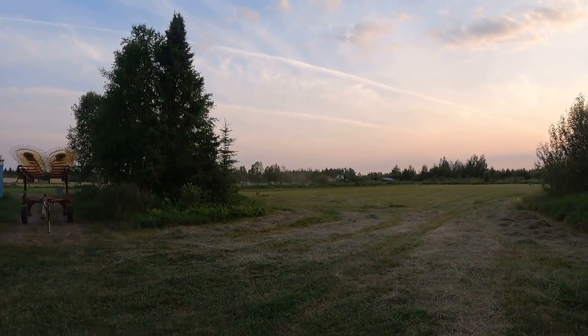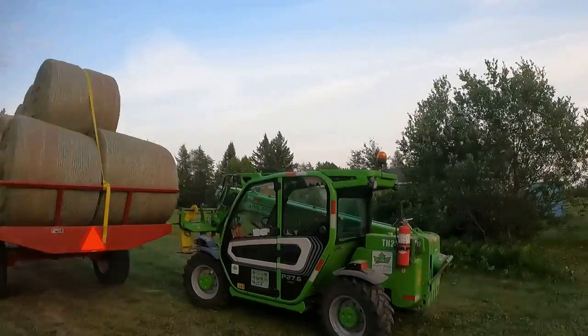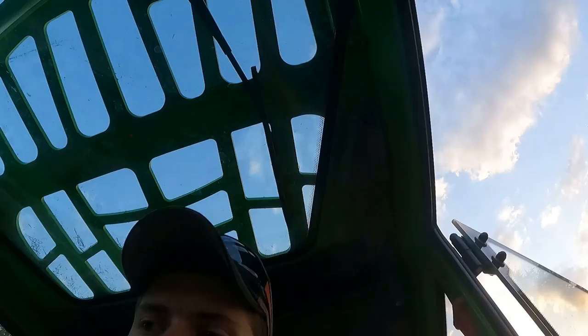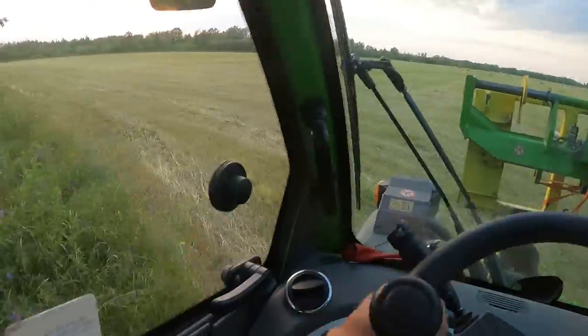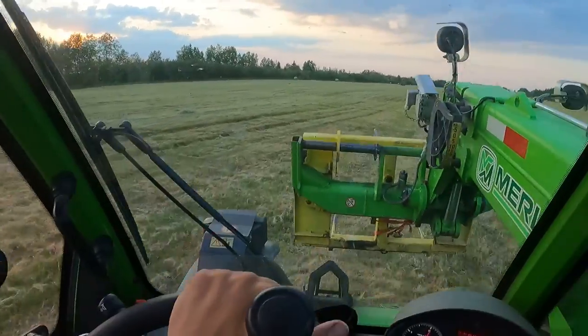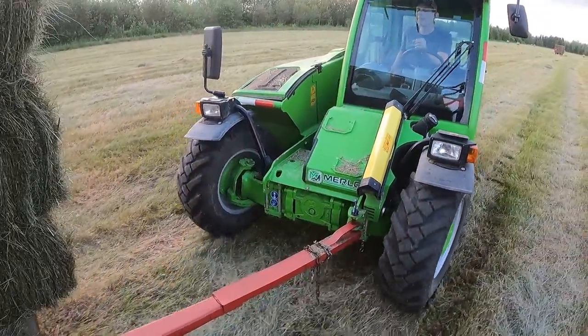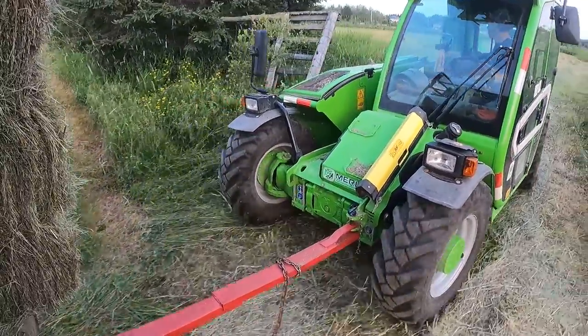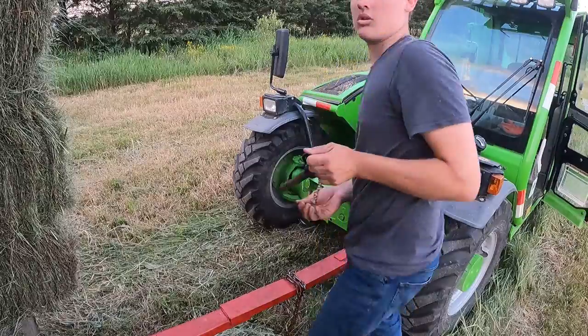He's just coming out now, I think, or not. Well, while he's doing that, I'm gonna go grab one of the square bale wagons with the telly. It's got a hitch on the front. So try to make the most of my time here while we can. That's how you move hay with a telehandler.